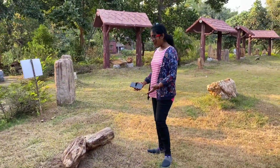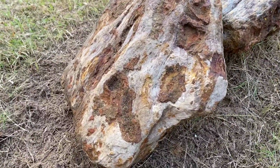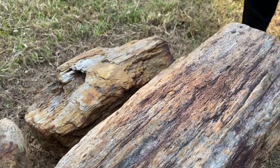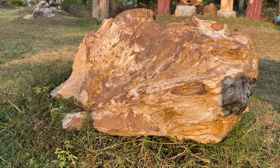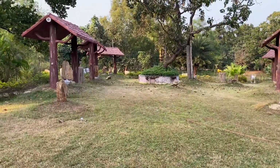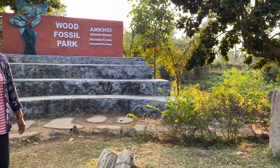I'm thinking how it is possible about the fossil. Today I am seeing it, so I can understand how surprisingly it is built. Closely trying to show. And see another one. See. The entire place is covered with fossils.